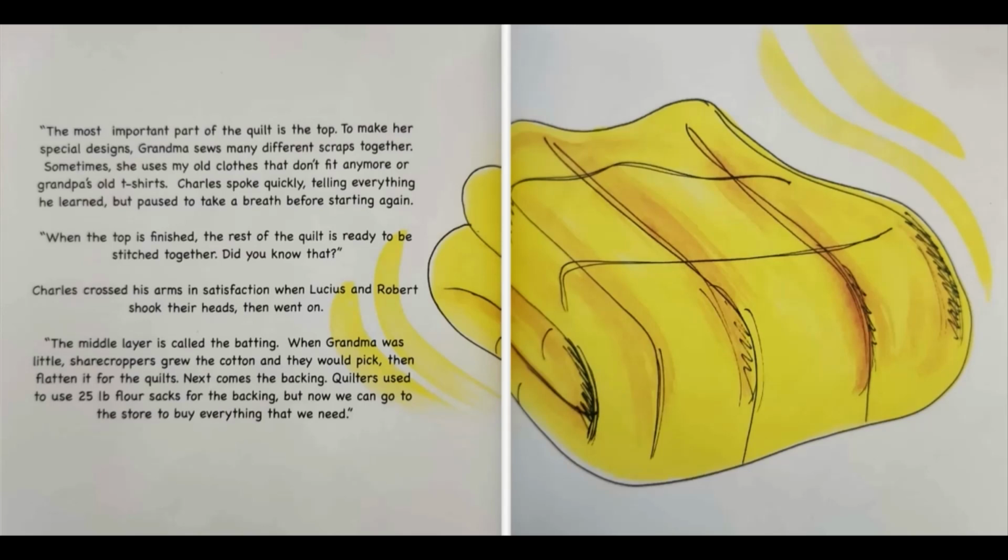"When the top is finished, the rest of the quilt is ready to be stitched together. Did you know that?" Charles crossed his arms in satisfaction when Lucius and Robert shook their heads, then went on. "The middle layer is called the batting. When Grandma was little, sharecroppers grew the cotton, and they would pick, then flatten it for the quilts. Next comes the backing. Quilters used to use 25-pound flour sacks for the backing. But now we can go to the store to buy everything that we need.